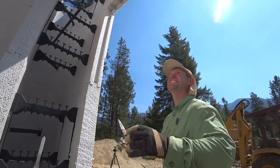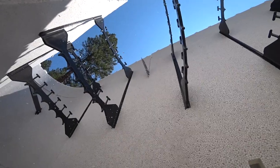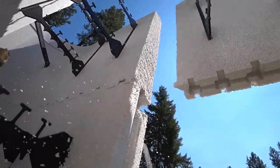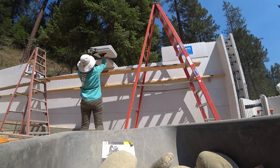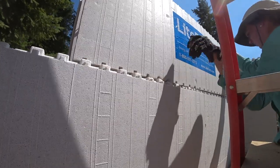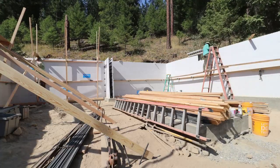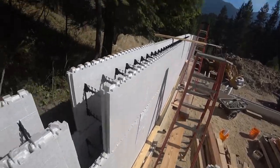Too tall to cut, huh? I gotta put my big boy pants on. Here's the last piece of the sixth course. Crap.